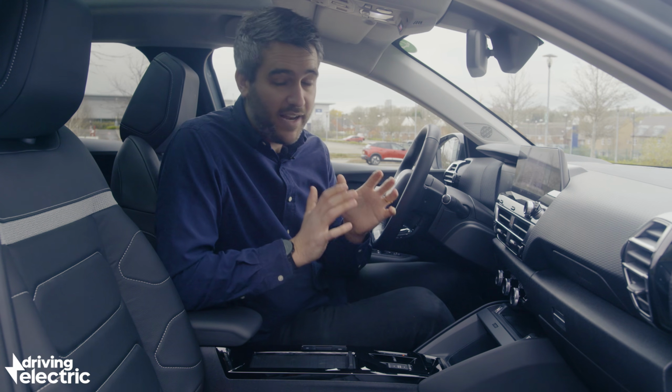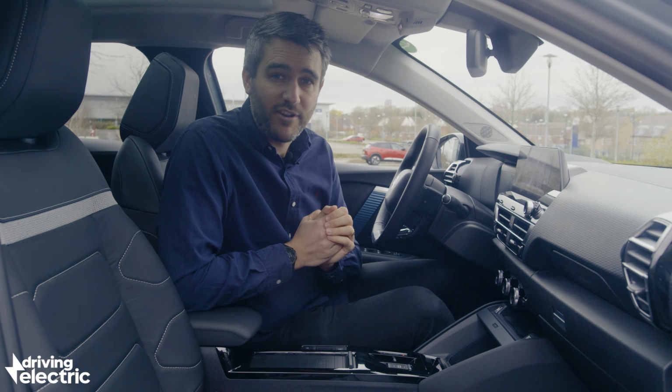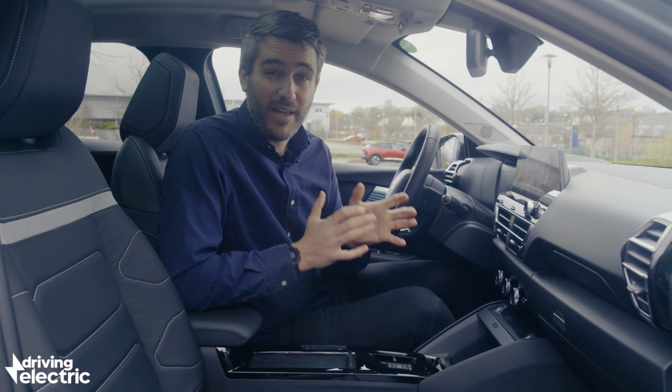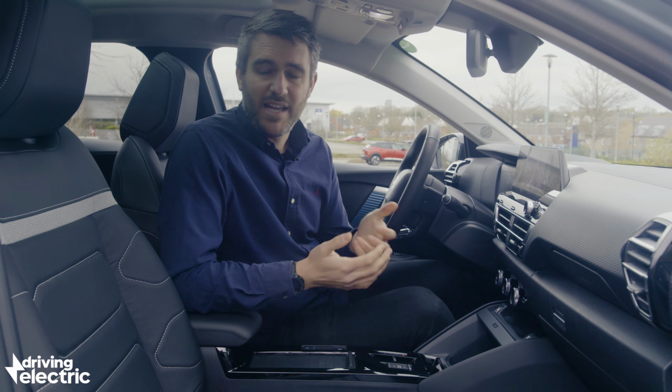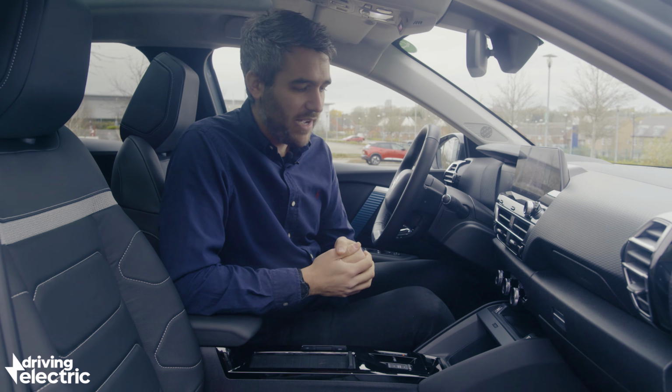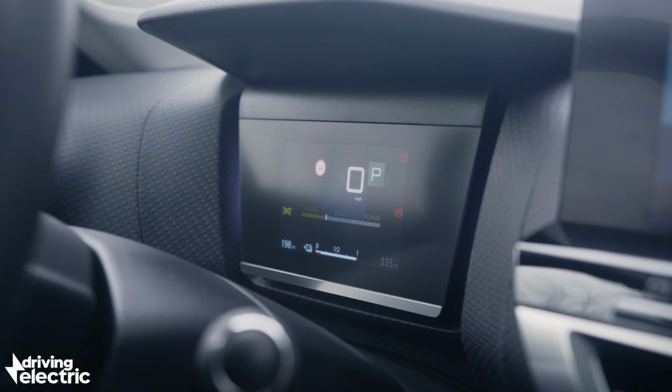Well, now that we're finally allowed to take a seat in here and have a proper poke around of all the seats, screens and surfaces, I'm pleased to report it's pretty nicely built. It's perhaps not quite as premium as a BMW, Audi or even a Mazda, but do you know what? It'll come as a pleasant surprise to existing Citroen owners.